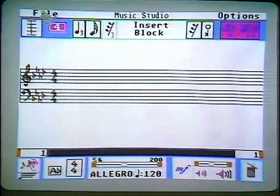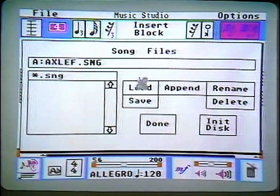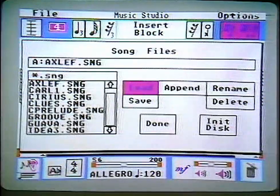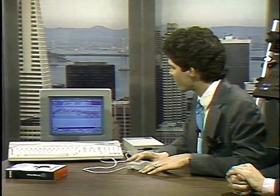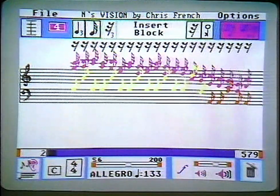Once again, just drag the mouse up to File, hit Song Files, and I want to load a song called End's Vision. Which you wrote? Yes, I composed this. I made up my own sounds with the software and then composed with them. Each different color here is a different sound. So now take the cursor down to scroll, and the music will scroll.